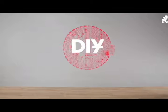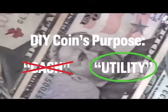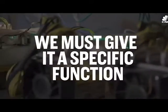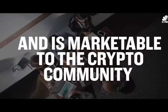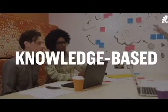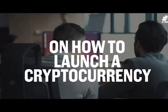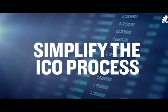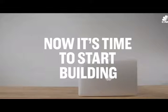I decided to name my hypothetical token DIY Coin. As for our coin's purpose, we aren't planning on making a money replacement. We had to define a very specific function of our DIY Coin to ensure it achieves a certain objective while also being marketable to the cryptocurrency community. So I felt it was best to treat this coin as purely knowledge-based, i.e. educating the broader public on how one launches a cryptocurrency and simplify the ICO process, which at this point is still quite misunderstood.